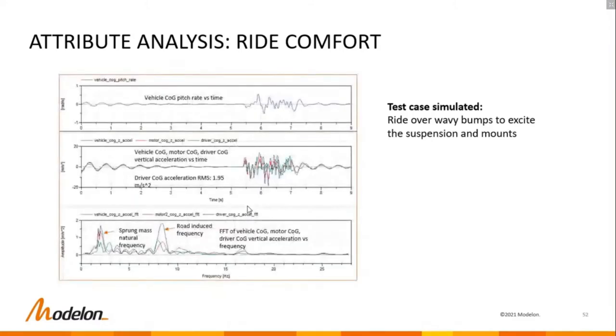The next simulation that we performed is ride comfort. We drive the vehicle along a series of bumps in the road, and look at the vibration from the road imperfections in different parts of the vehicle, and capture the different frequencies that we observed. For example, we measure frequency at motor level, frequency at vehicle center of gravity level, and at driver level.